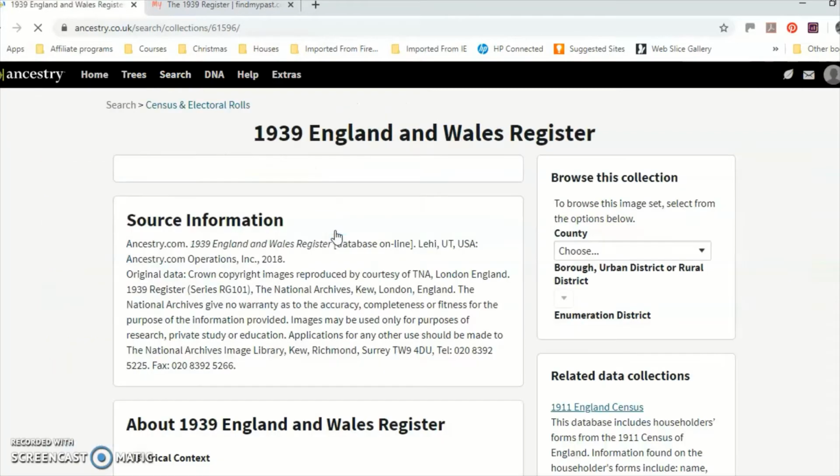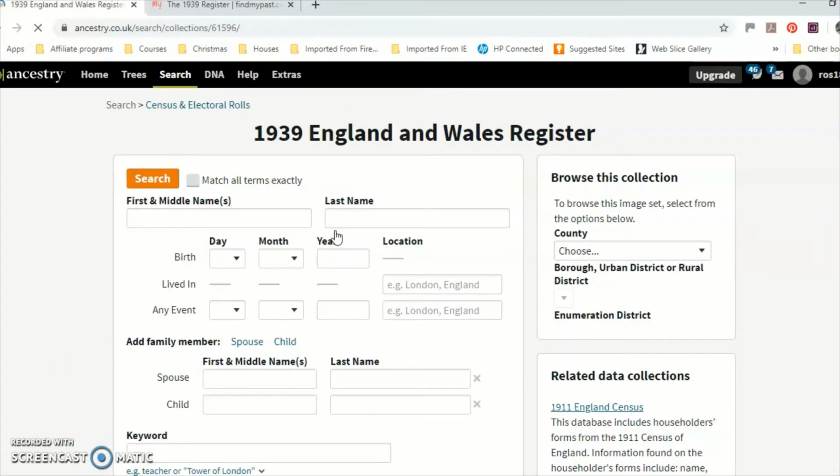Now I'm going to do the search on Ancestry because I'm assuming that probably most people have a subscription to Ancestry. I mean, some people will have both Ancestry and Find My Past, but I think on the whole, it's probably more likely you're using Ancestry. So we'll do this, and it's pretty similar on both. Now, as I said before, I don't have any direct ancestors on the 1939 register because they were in the Isle of Man. So I'm going to do a search for a great uncle.